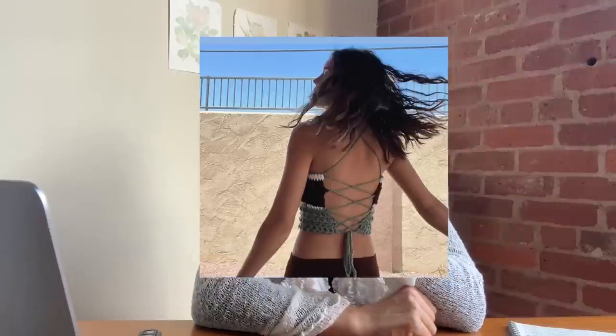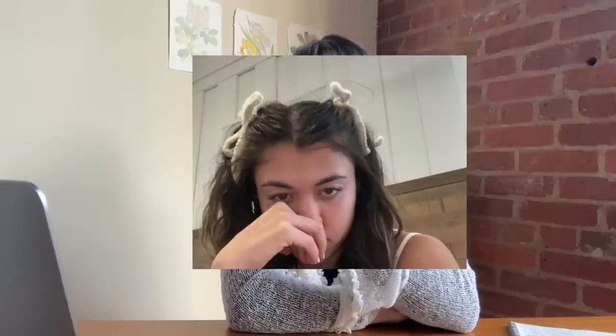Then I made this top with brown and white stripe. I don't know where it is, but I think I found inspo from a Pinterest photo. Some crochet hair bows. I think that was during finals week. I look rough. Everyone needs some crochet hair bows.